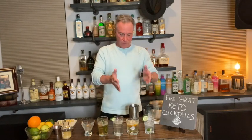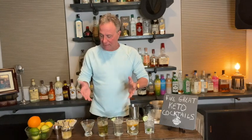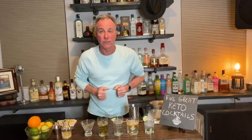So 5 keto-friendly drinks. You got your vodka and lime. You've got your bourbon grapefruit jalapeno. You also have a tequila and ginger lime. You have a scotch and soda, classic. And then you also have your martini. A little bit on the dry side, but that's the way PourMan likes it. If you want it a little bit less dry, more vermouth, more power to you.